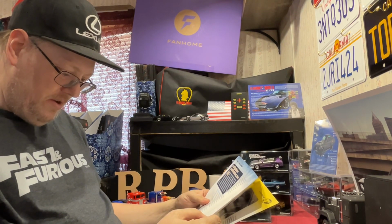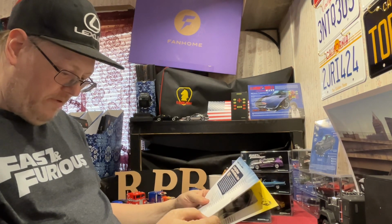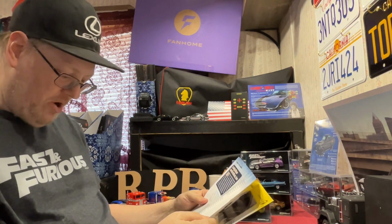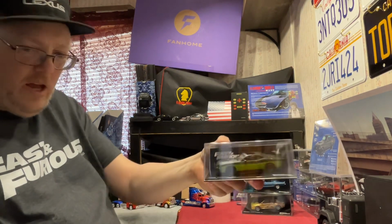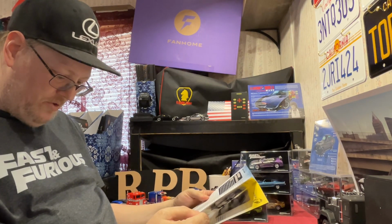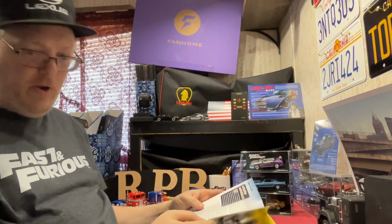And then Fast 5 had Dominic Toretto challenging Brian, and Dom was at the wheel of a 2009 Challenger SRT8. Fast 6 had the same car. Fast 7 had this car. And Fast 8 used a Dodge Challenger SRT Demon. And they had 3 of those.